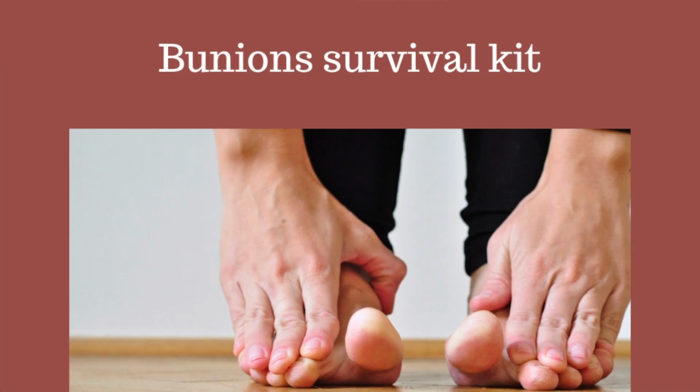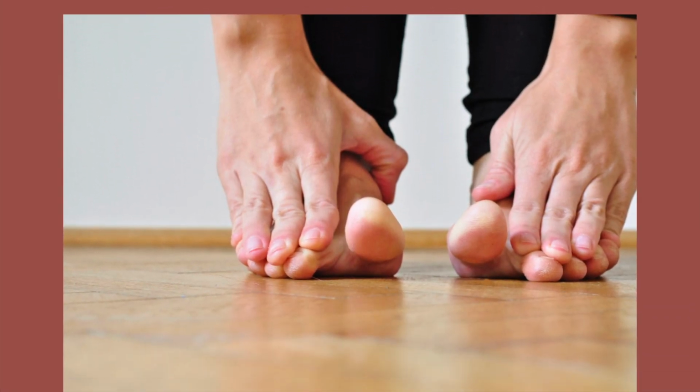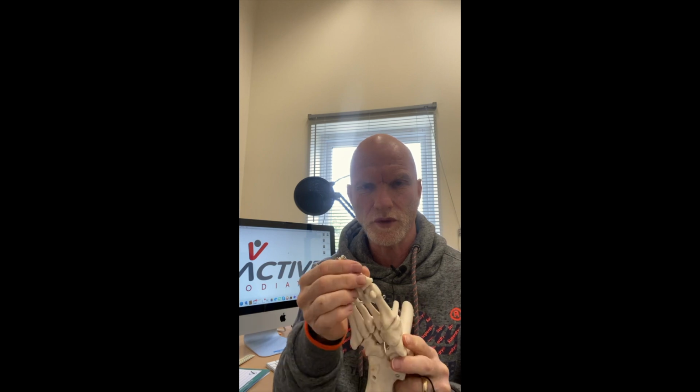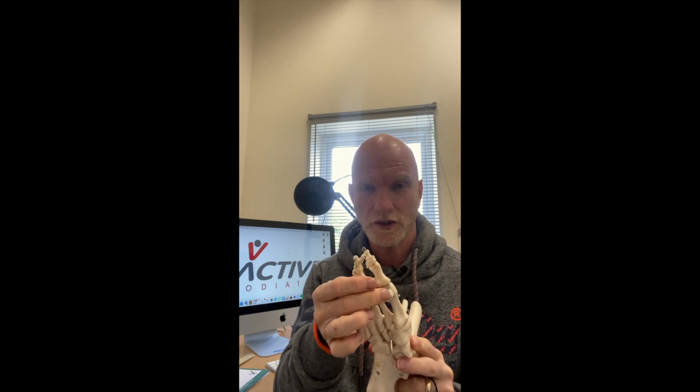Well, the other thing that we can look at is the overall strength of the muscles within the foot itself, particularly the muscles around the bunion. And hopefully I'll link to a video and show you a really good exercise for strengthening the muscles around the foot. But basically, with this sort of misalignment of the toe, the muscles that support the big toe joint itself can become weakened, as can the muscles around the foot itself.